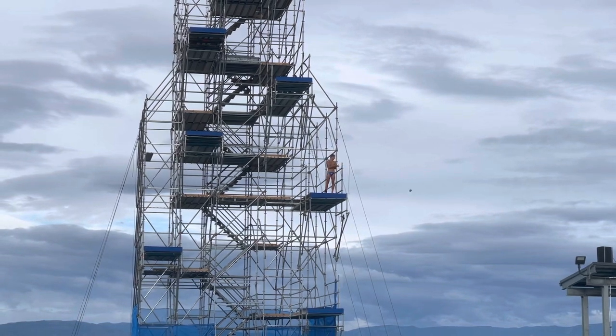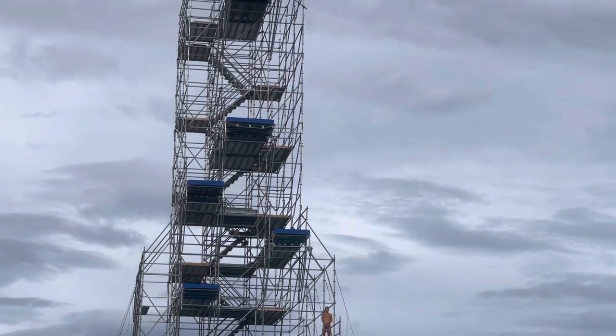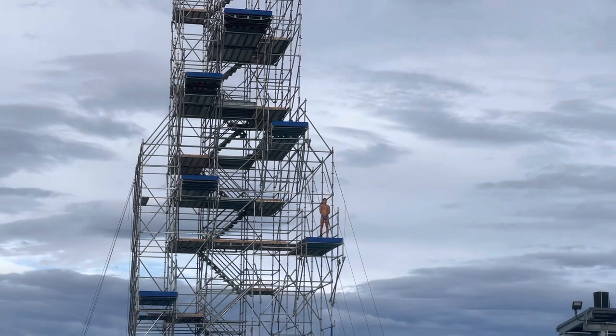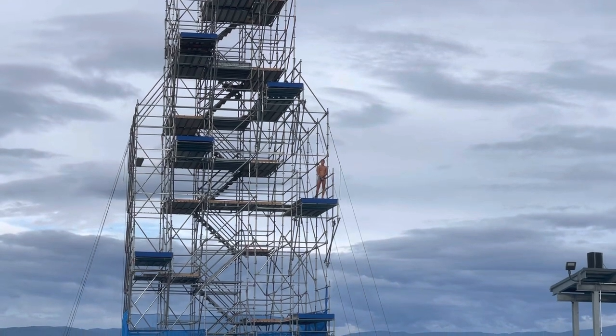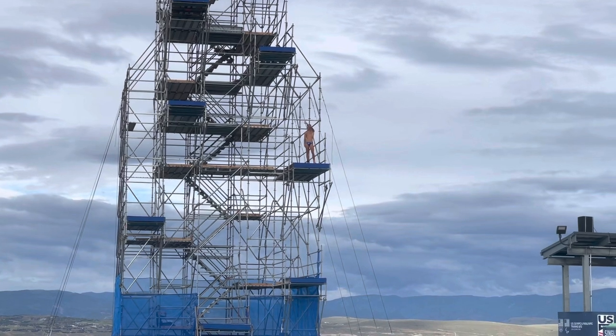So you can see there's a lot of room to go up from there. And these athletes are hoping that some of these higher dives will be in the Olympics in the future. But we are gonna demonstrate right now from that 10 meter platform. This gentleman is from New Zealand and competing for New Zealand. This is Brad Rumpet.